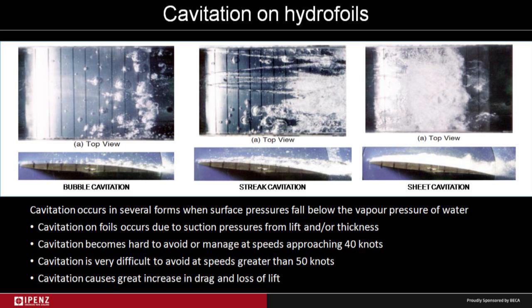Okay, another issue or another problem with hydrofoils is cavitation. That's when the surface pressure on the foil falls below the vapour pressure of the water, and when that happens, you'll get these bubbles appearing. If you start getting bubbles, your drag's going to go through the roof, and you're going to start losing lift. With these hydrofoil type boats, it's actually a very difficult problem to avoid at speeds of greater than 50 knots. And you're starting to have problems at 40 knots.